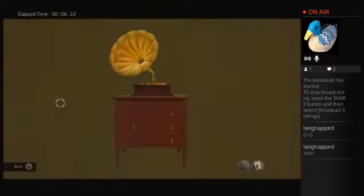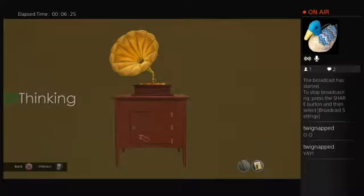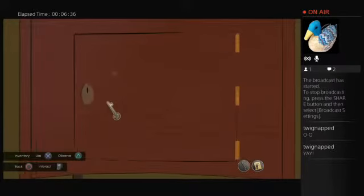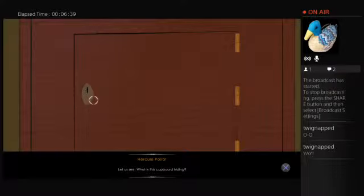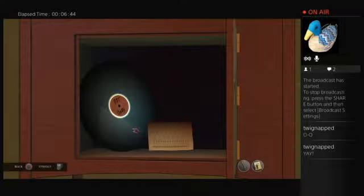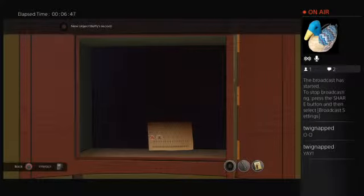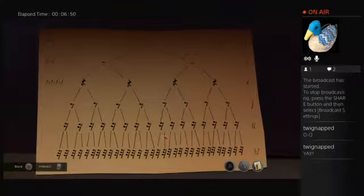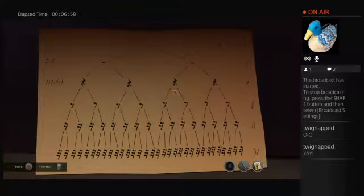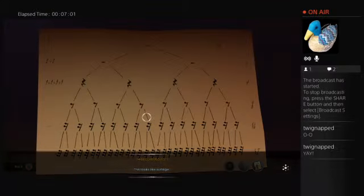Time to listen to the... No. Let us see. What is this cupboard hiding? A puzzle? This looks like solfège.